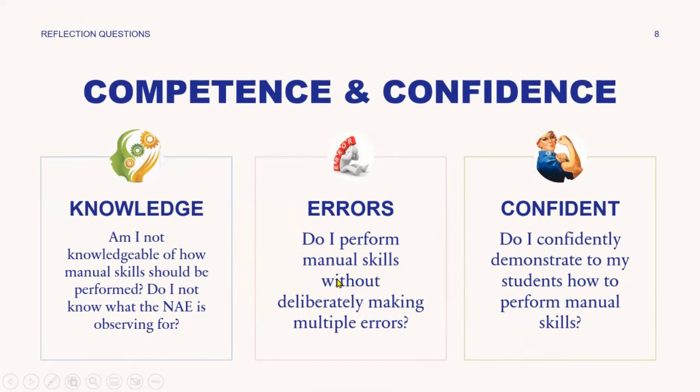I'm going to move on to competence and confidence. Remember, I told you that I linked these two components together because as long as we're competent, we're going to be confident in our training. And the same applies to your students. When they become competent in a testable skill, performing that testable skill, they are going to perform it with confidence during training, and they are going to perform it with confidence during testing, all right? So one of the questions that I asked myself was, am I not knowledgeable of how manual skills should be performed?